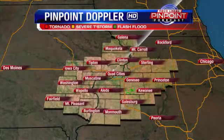Now to the technology we use, how we get the information we need to give you the most accurate forecast when severe weather is literally threatening everything we have. Let's start with Doppler radar.